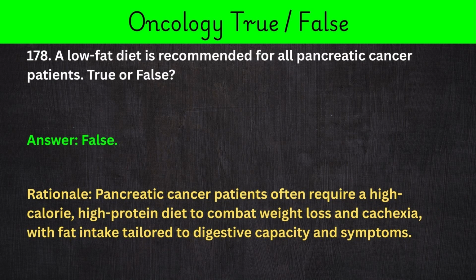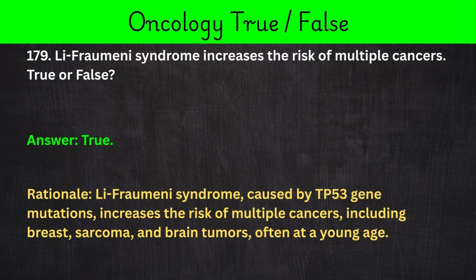178. A low-fat diet is recommended for all pancreatic cancer patients. True or false? Answer: false. Rationale: pancreatic cancer patients often require a high-calorie, high-protein diet to combat weight loss and cachexia, with fat intake tailored to digestive capacity and symptoms.